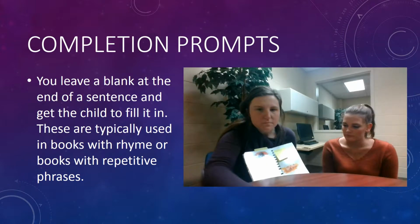The first prompt is completion. This is when you leave a blank at the end of a sentence and then you let the child fill that blank in. These are typically used in books with rhymes or books with repetitive phrases.